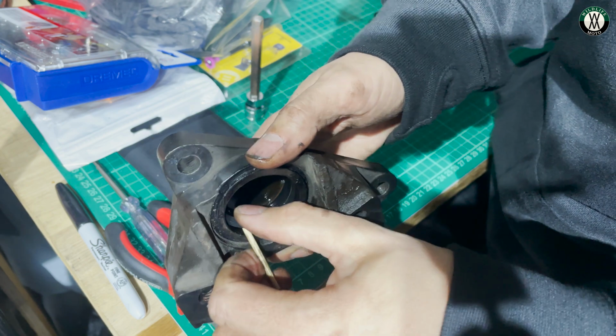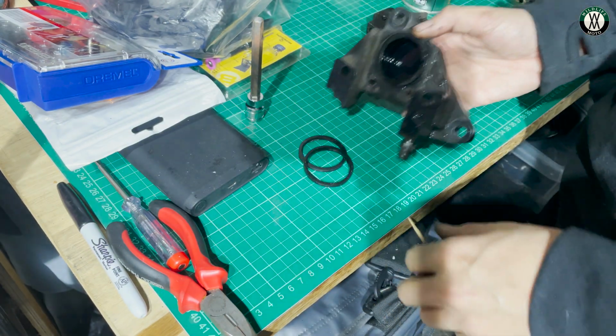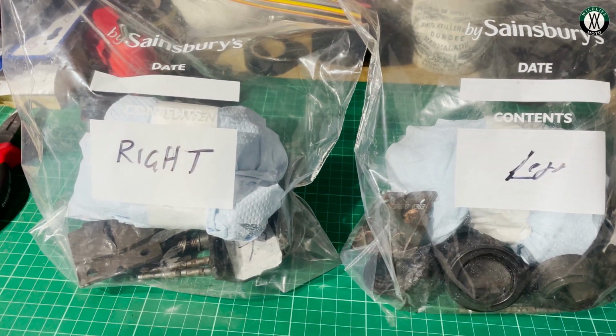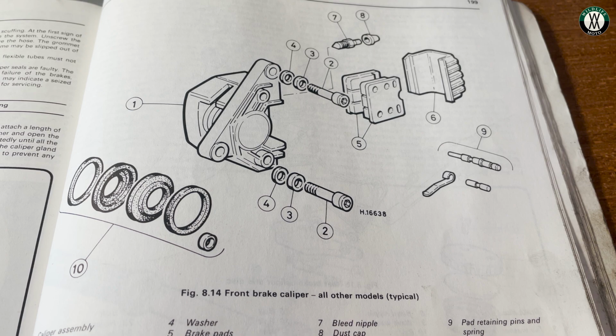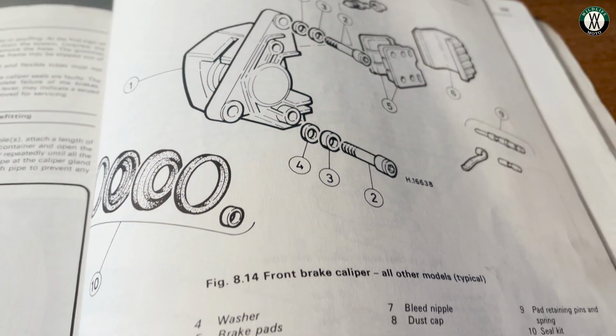The calipers themselves have also been completely stripped of everything. So all the pistons, all the seals, all the internal pins and all that kind of stuff, the brake pads, all come out, all binned, and will be replaced with brand new stuff. So that's going to happen too. The actual cast calipers themselves have gone off. They've been stripped and they're going to get Cerakoted in black. We'll stick to black, but they're going to be touched up because they had a few little chips in them and things like that. So they're going to hopefully look as good as new when they come back from the Cerakoters.